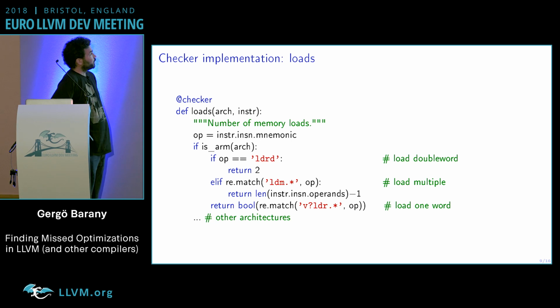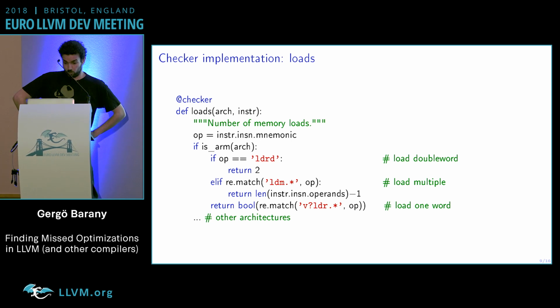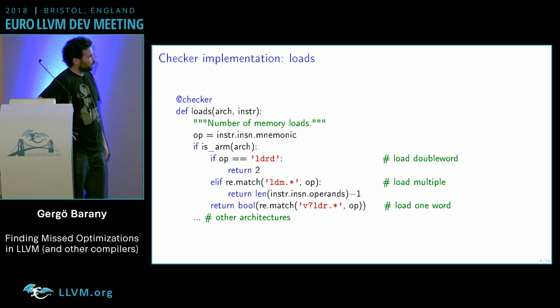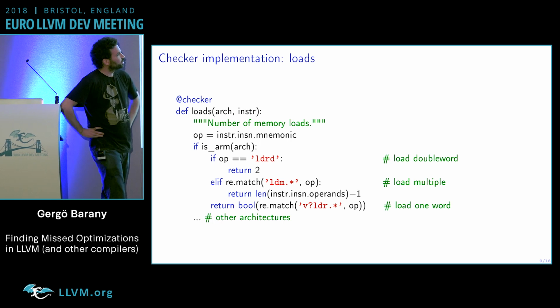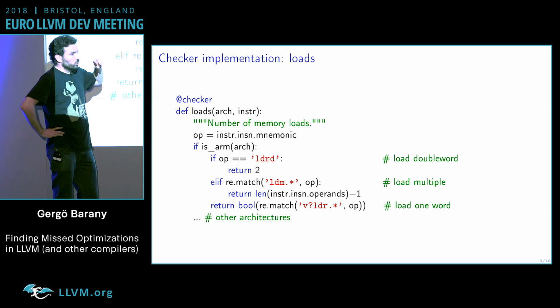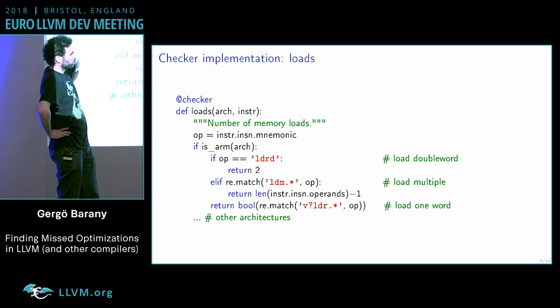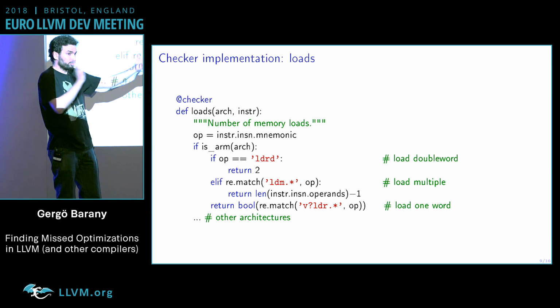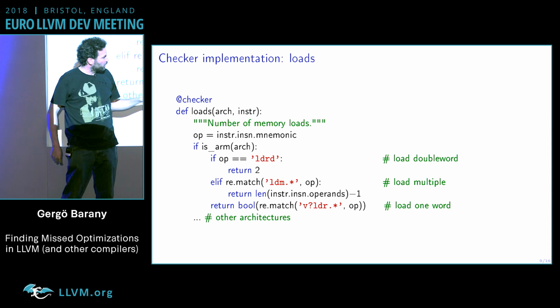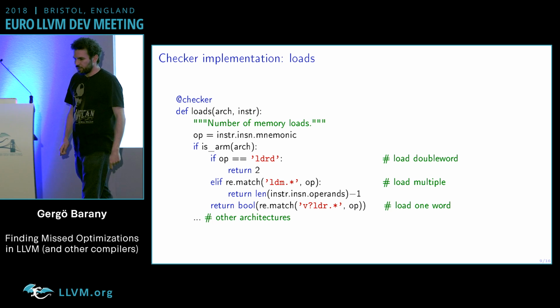Here is a different checker that I use to count memory loads. And based on this, I then have a checker that counts the loads from the stack that I can use to test the quality of register allocation. So what this does on ARM, as ARM is a load store architecture, to find a load, all I need to do is to look at the opcode. So this says, well, there is a load double word instruction in ARM, which loads 2 things from memory, so I will give it a score of 2. There is a load multiple instruction, which takes a list of registers to load, and the length of that list determines how many things to load, so I compute a score depending on that length of the list.